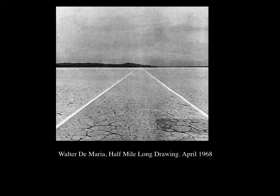The accompanying illustration is of Walter de Maria's half-mile-long drawing. And he says, de Maria's parallel chalk lines are 12 feet apart and run half a mile along the dry lake of El Mirage in the Mojave Desert. The dry mud under these lines is cracking into an infinite variety of polygons.